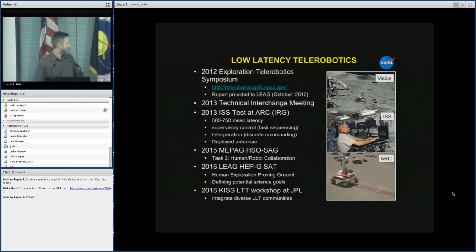MEPAG had the Human Science Objective SAG. Again, that's where we talked about human-robotic collaboration. Jack also talked about the League HEP-GSAT that's ongoing right now. So this is where we're starting to define the science that could be done in the proving ground in relation to what I'm talking about today, low latency. Later this year, there's a Keck Institute for Space Studies Low Latency Telerobotics Workshop that will be held at JPL. So if you have thoughts on what might be discussed, or just in general about how low latency telerobotics is applied, I'd be happy to listen and try to make sure it gets into that workshop.